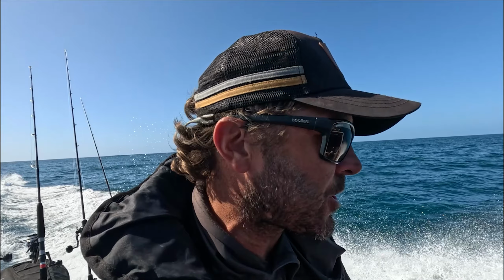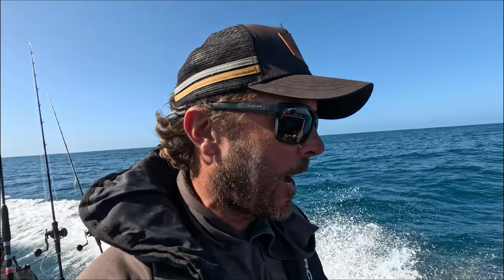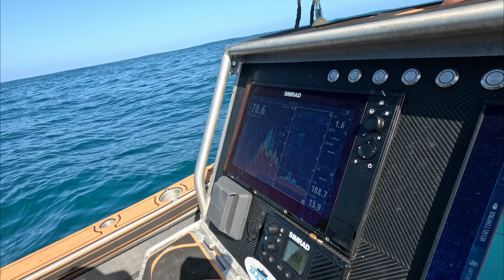Currently doing 18 knots. And I've studied enough now to understand what I'm looking for at this speed, which is really good because it means we can zigzag around, cover a lot of ground really quickly, and hopefully find exactly what we're looking for in a new location, and that is targeting the red emperor.